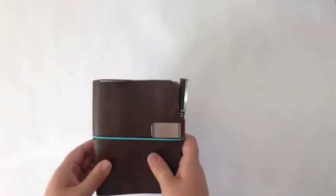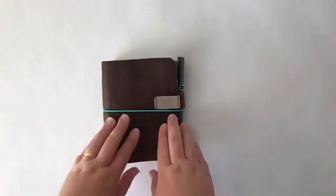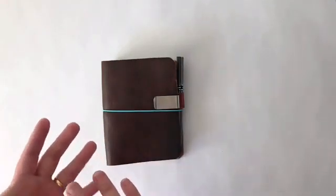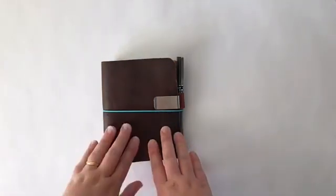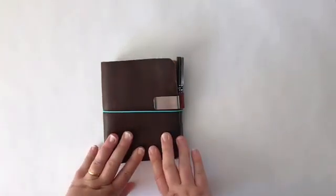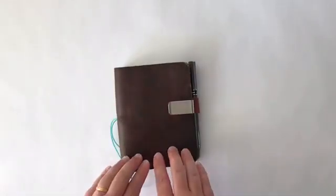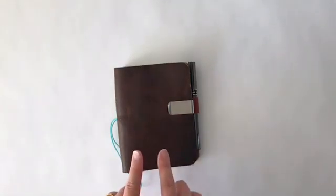And I'd always thought an A6 was just going to be too small. It just wouldn't work. But if I had to go smaller and I wanted it to still stay in a Hobonichi, I was either having to start looking at Hobonichi weeks, and I thought that wouldn't work because I do like being able to look at weeks and at a day-to-day view, as you'll be able to see in some of my other videos. I'll link one of the how I plan videos below. So I took the plunge and I ordered an A6 Avec.